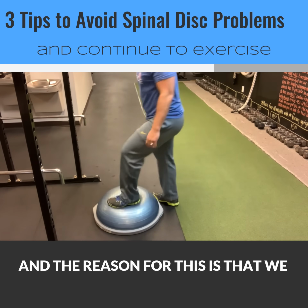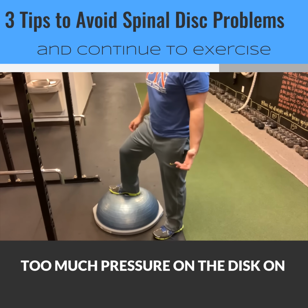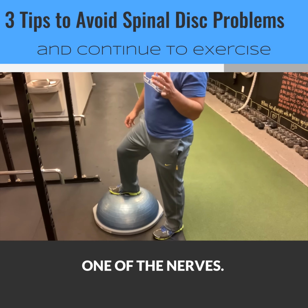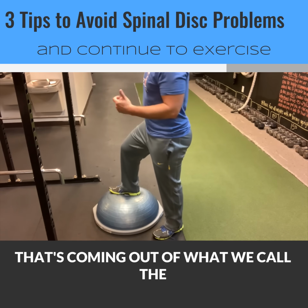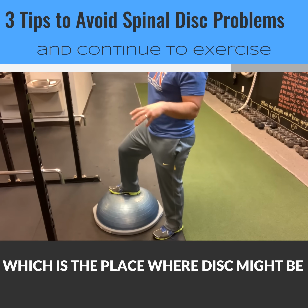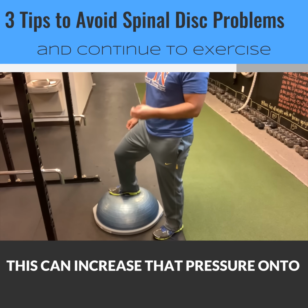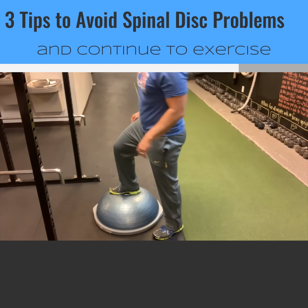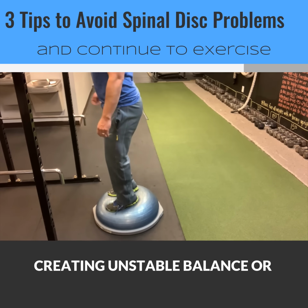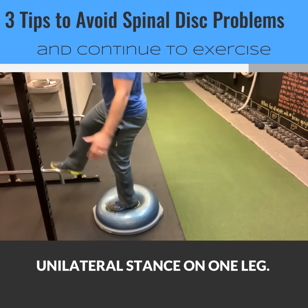And the reason for this is that we end up having too much pressure on the disc on a certain side that might be affected. It's pinching down on one of the nerves that's coming out of what we call the intervertebral foramina, which is the place where a disc might be pushing on the nerve. This can increase that pressure onto the side, creating inflammation. So we want to avoid things where we're creating unstable balance, or once again, unilateral stance on one leg.